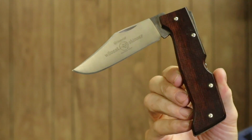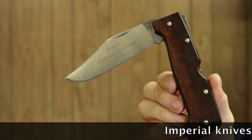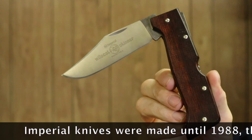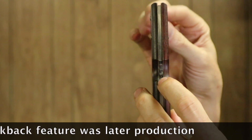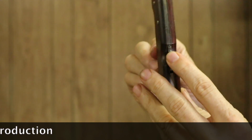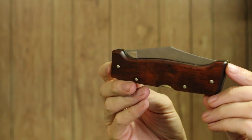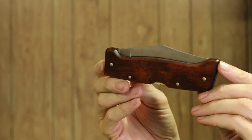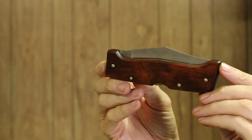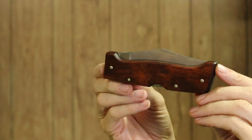This one is called a Wildcat Skinner. This will be a later version from them, probably around 1980. You can tell by the shape of the walnut handle and the fact that it has this place to press to release the blade. It's in good condition. That's very important with pocket knives. It hasn't been ground down or the blade sharpened. That's important to collectors as well. It's not a particularly rare knife, however, so I expect that this again will be a $20 to $25 sale.